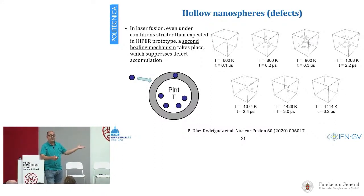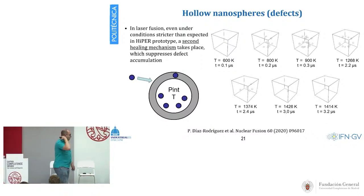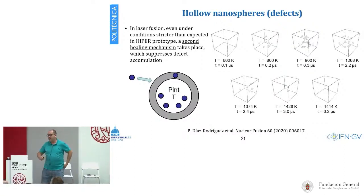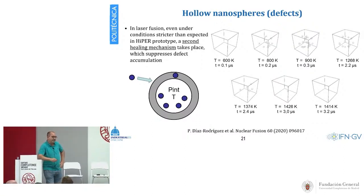This is the main problem with bulk material. They do not disappear. They cannot escape. They cannot go anywhere. And once helium is trapped there, it remains, let's say, forever, because you almost have to melt the sample to make helium escape. This is what we call the self-healing mechanism 2, the second healing mechanism. And it's so efficient that even in the case of magnetic fusion, it works.